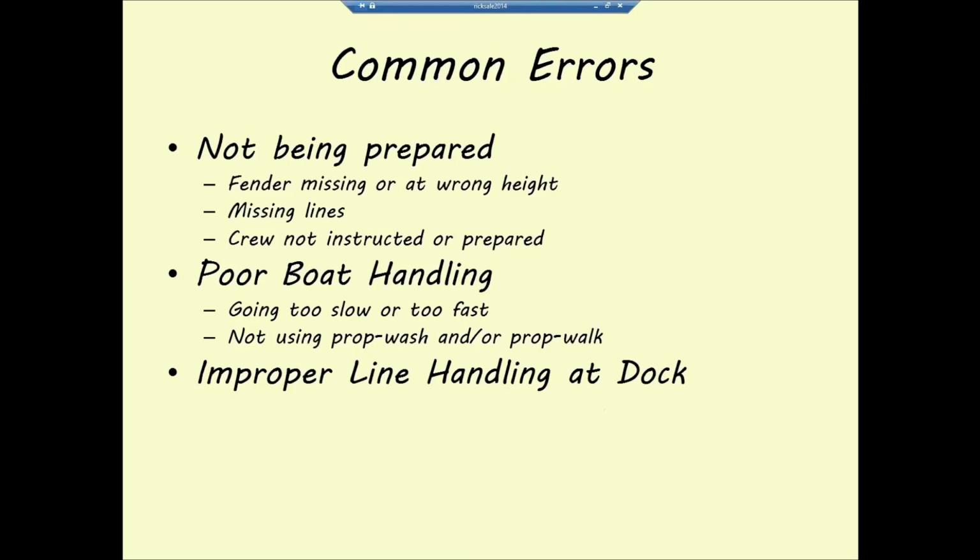And we'll talk a little bit later about how to come into a dock even if the wind's trying to blow you off and not have to use the bow line.